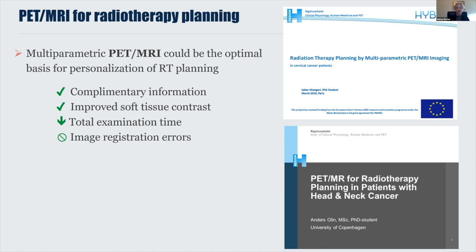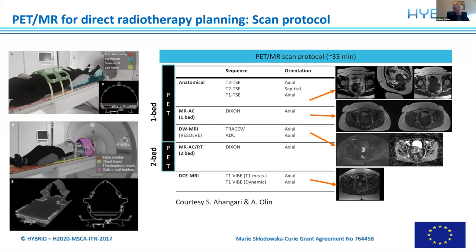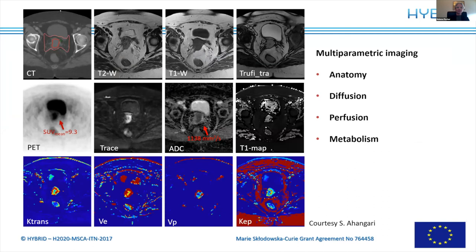There are also some difficulties because with PET MR, you lack information on electron density needed for attenuation correction and dosimetry in dose planning. This is an example of a PET MR protocol for radiotherapy planning in cervical cancer, where you combine both the PET and the functional and anatomical MR. And you can see in the images to your left how the patients are positioned in the PET MR scanner with the fixation equipment in place so that it can be reproduced exactly for the radiotherapy delivery. So this gives us a lot of information of the primary tumor.